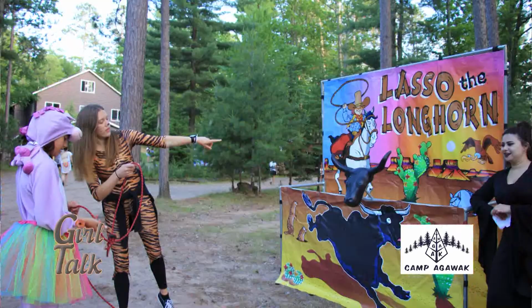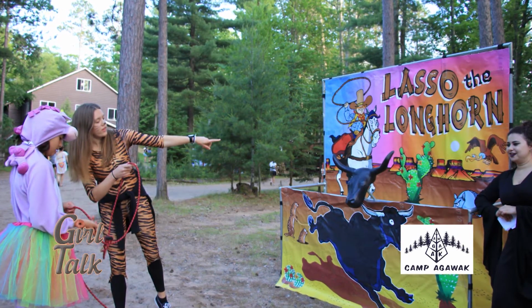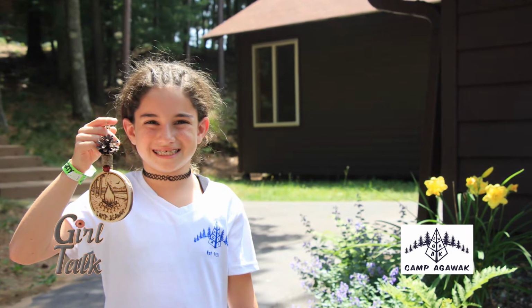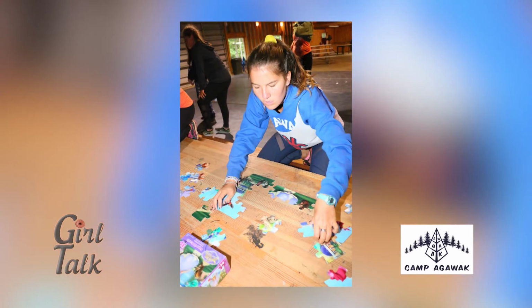And for those who don't have a sister, it's kind of nice because then you have those lifelong friendships that you develop with that. That's a really good point. Camp is great for everybody because it creates independence and a lot of self-confidence in the girls, but especially for girls who maybe don't have a sister or maybe are an only child.